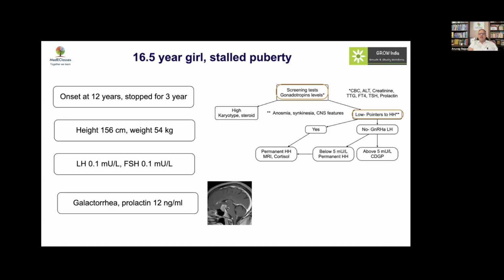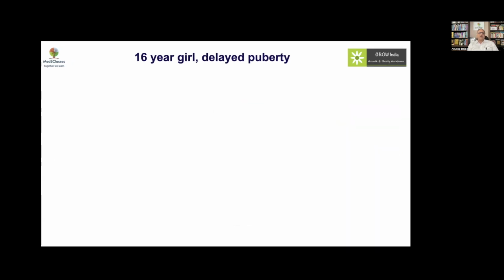So my first diagnosis with galactorrhea and stalled puberty is a possibility of hyperprolactinemia, but the galactorrhea is there and prolactin is not high. Somebody got an MRI head which showed a large lesion. So this is a classical case of a hook effect. If your prolactin levels are exceedingly high and you do not do a diluted sample, you will have a falsely low level of prolactin. So here with dilution, the prolactin was found to be high. This was a classical case of hook effect.